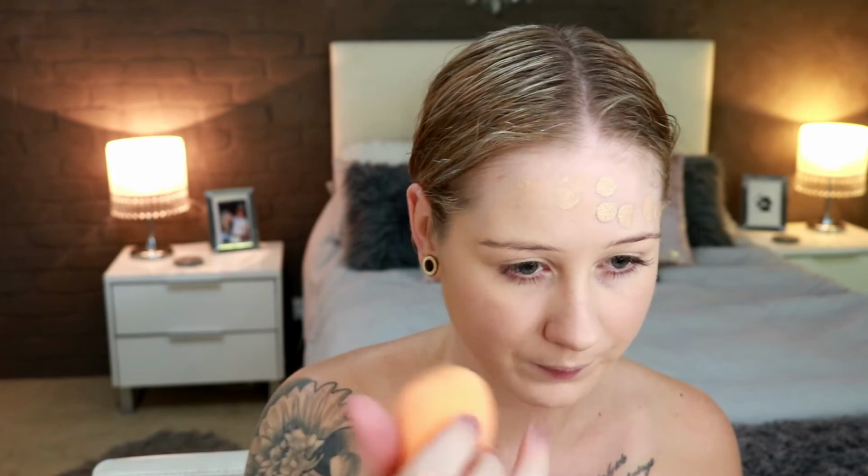Now, some people don't put foundation on their eyelids. I don't go under the eyes, but I definitely do my eyelids. I've got very veiny and a lot of discoloration on my eyelids, so I feel like putting a layer of foundation just gives me that little bit of extra coverage before I go in and apply concealer. But that's the beauty of makeup. Everyone does it so differently and finds little ways that it works for them. And I love that.